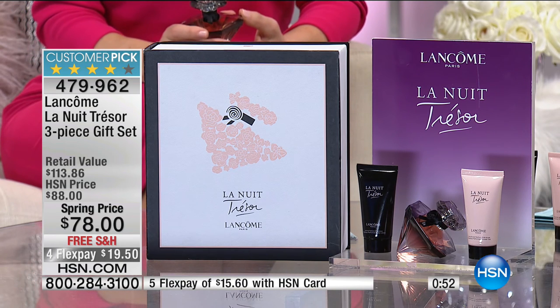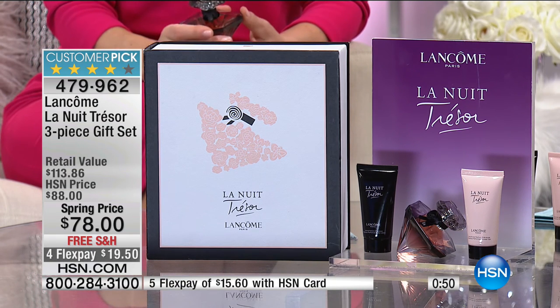But boy, is fragrance a game changer. It is such a game changer. And this addition to our Trésor collection is such a unique and beautiful and irresistible rendition of the Trésor that you know and love. So if you love Trésor, I would love for you to experience this new modern interpretation called La Nuit Trésor. You can only get it here at HSN and one other retailer in the country.